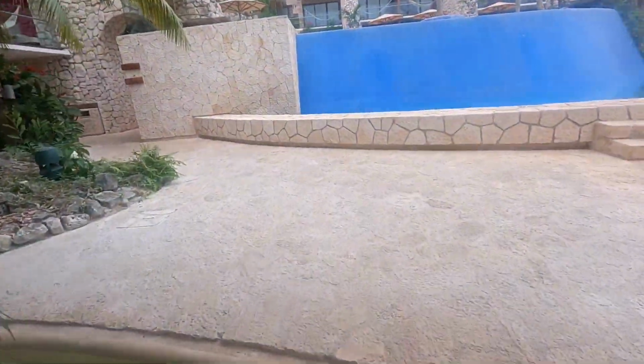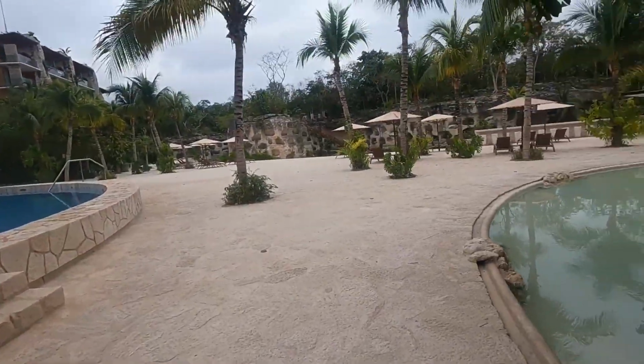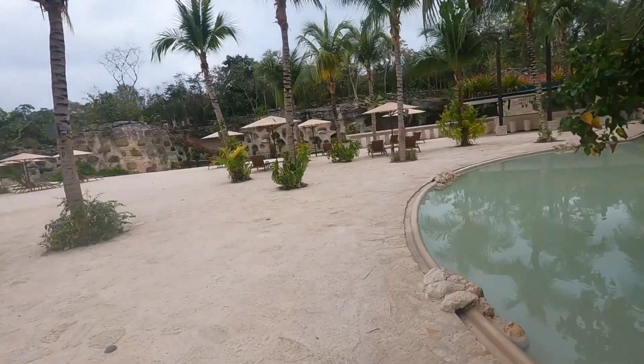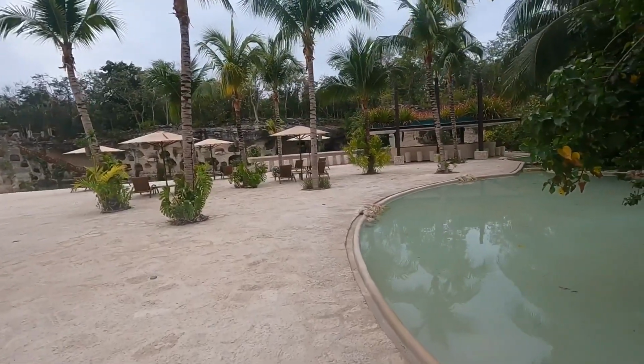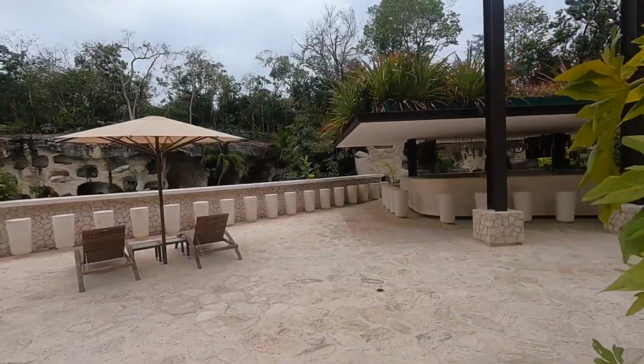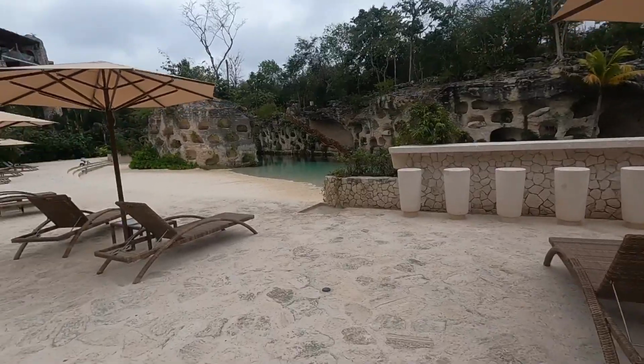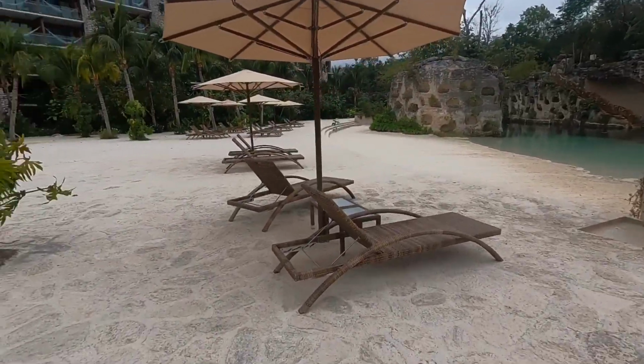The pool at Casa Viento is pretty deep, so make sure that your kids are equipped with their floating devices before they jump in. There's also a small wading pool here that is connected to some of the suites with plunge pools. Also look out for your house's full-service bar.